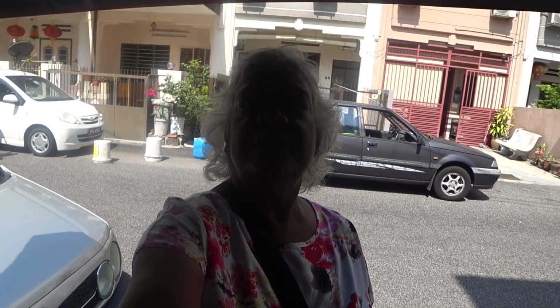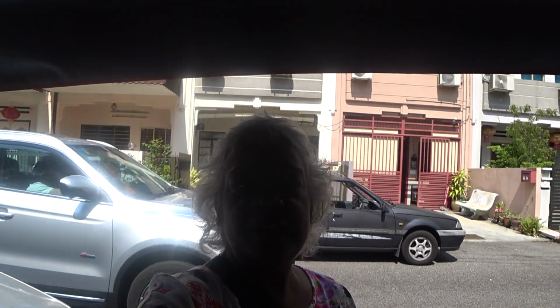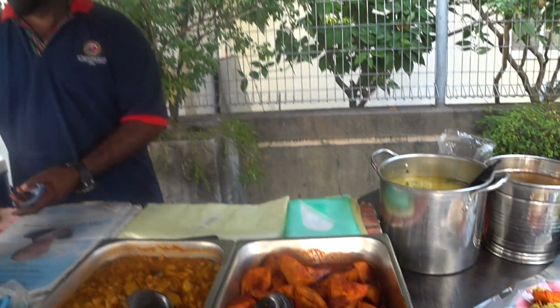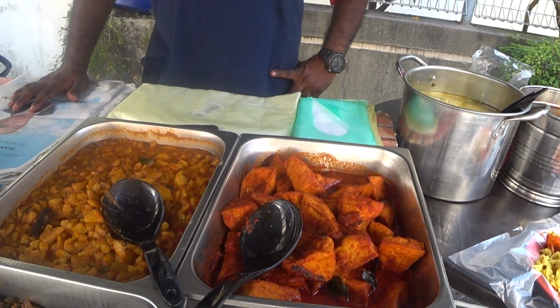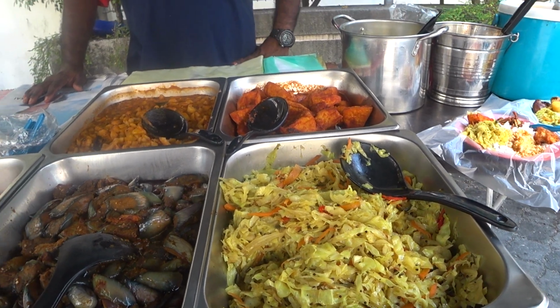Hi, we're back again. And this time I'm going to show the different foods Mr. Mutu sells. Here we have fried tahu in sambal. Cabbage.